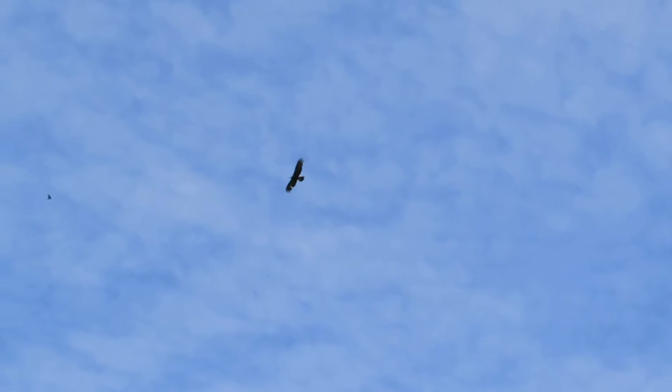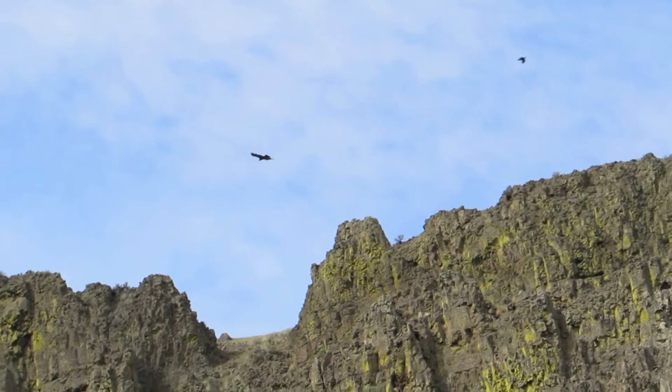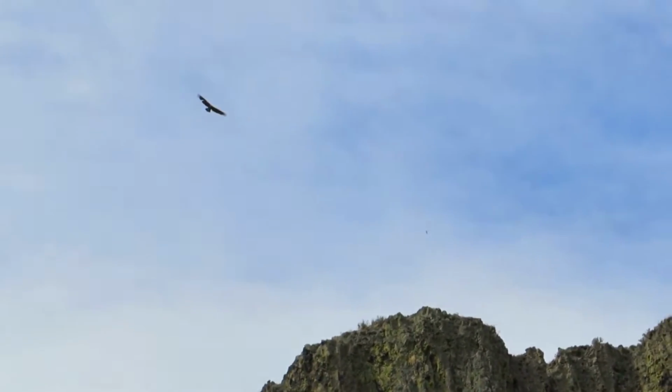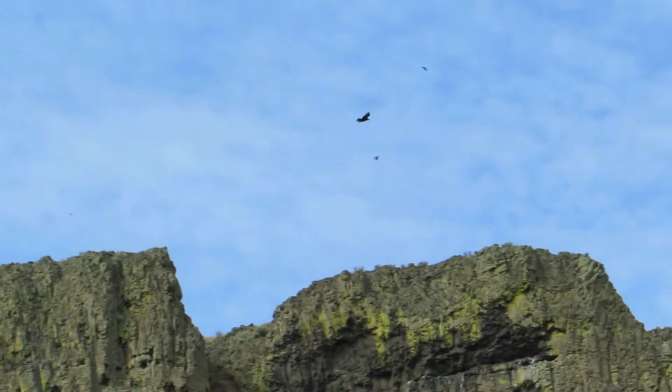Here's our eagle soaring. Been chasing the raven around. Landed a couple times. They're having a little dispute with the raven today. I'm glad she's taken after him. We're trying to see the prairie falcon. He hangs around here too, right above the swallow's nest on the river.